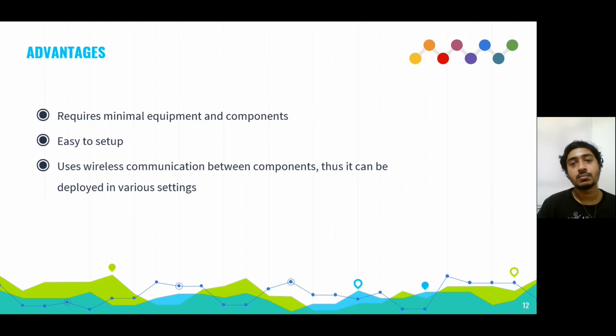The advantages of this system is it requires very few components. That's why it's very easy to set up. And since it uses wireless communication, it can be deployed in many settings.